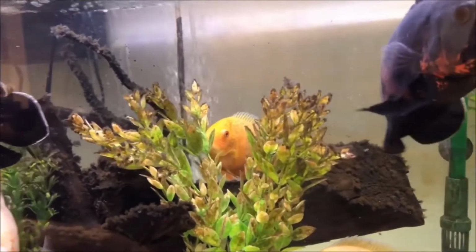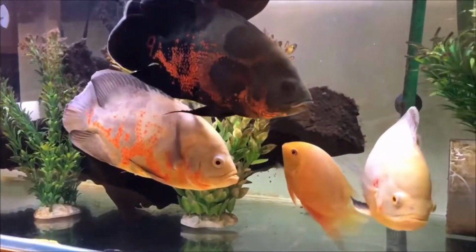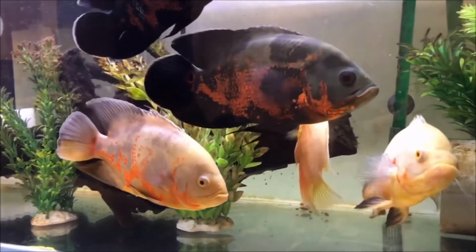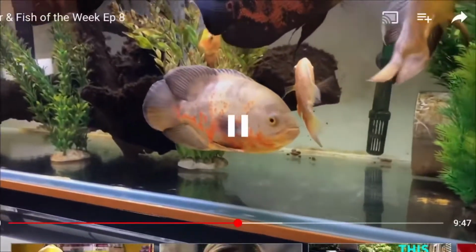These guys can get on the bigger side. I want to say they're a central or a, it's either a central or a South American. I know it's an American cichlid.